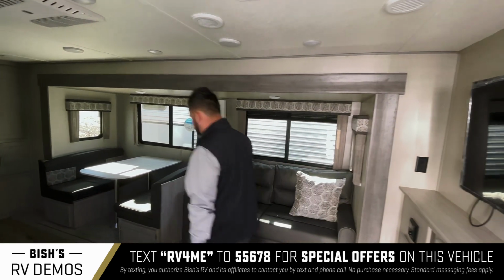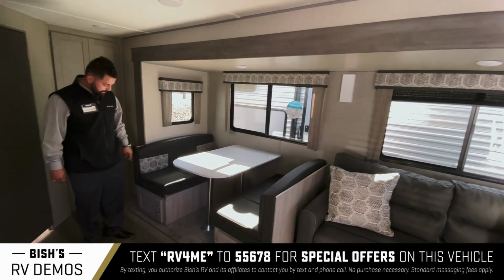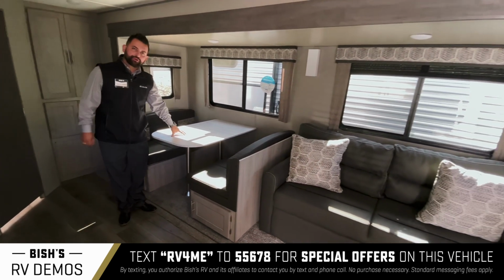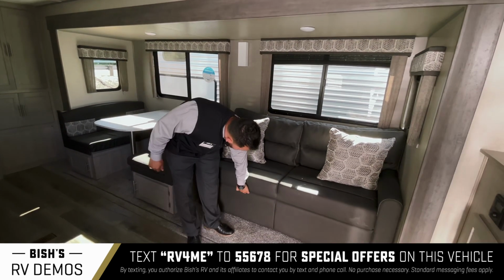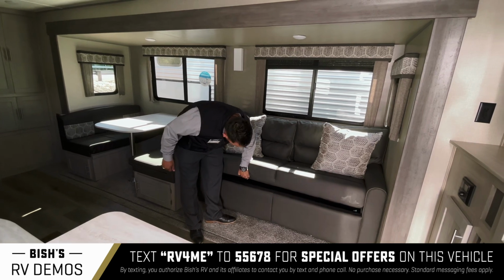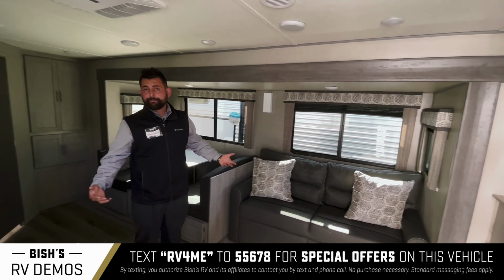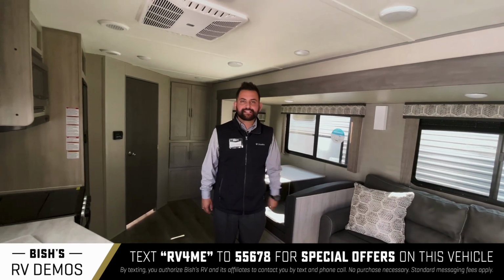One thing you'll also see is that you have a really nice dinette with a lot of storage underneath. And this also folds down into a bed. The couch is a tri-fold setup, allowing you to fold it out. So if you have people camping with you, you'll be able to give them a place to stay.